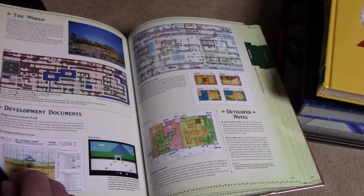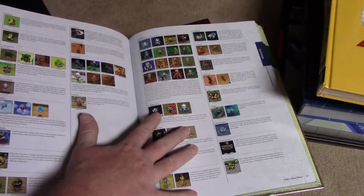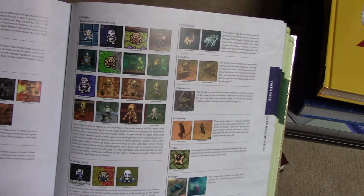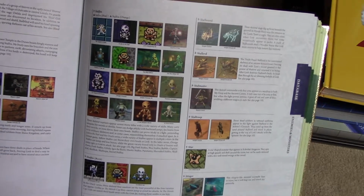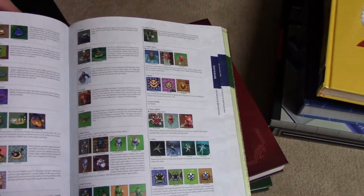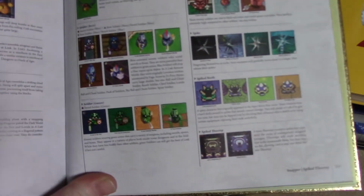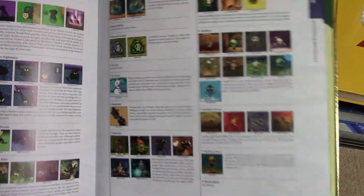It's just so cool. I mean, they show you all the maps, where all the stuff is. They show you the characters, like right here, you got Stalfos, and they show you the Stalfos through time and how it changes. So you're getting a glimpse at each one in each different game and what they look like. I thought that was so cool. I probably spent 45 minutes, an hour, just looking at these characters and seeing how they changed over time in different games. It's absolutely amazing stuff.